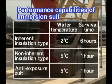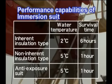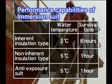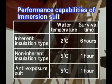For the anti-exposure suit, priority is given to improved user movability and operability. As a trade-off, the materials used are less waterproof and less capable of retaining body heat. It is possible to survive for 1 hour in water of 5 degrees Celsius.